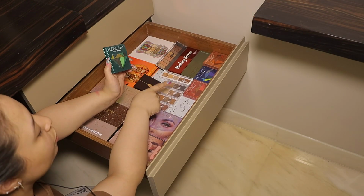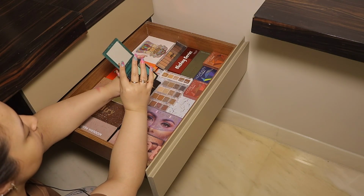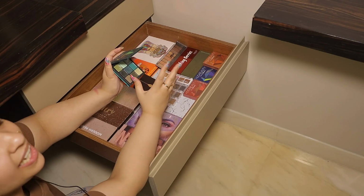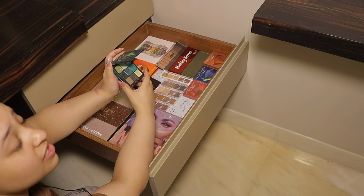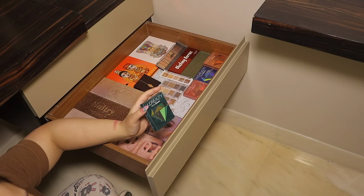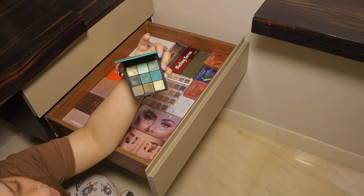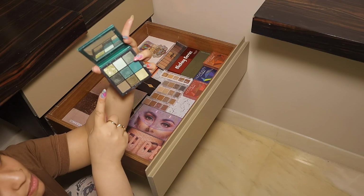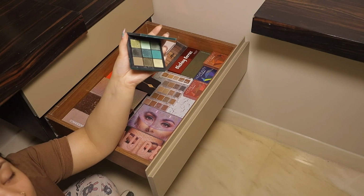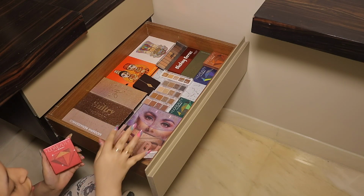The only one that I don't own from the Obsessions collection is the Amethyst Obsession, which is the purple one, and I will let you know why. Emerald Obsessions. I love tiny palettes with a single color scheme. I just think that they're so easy to use, user friendly, easy to create looks. And I will have to say that I'm not much of a green eyeshadow girl. As much as I love the shade right over here, I don't use very much of this palette because I don't like green eyeshadows on me.